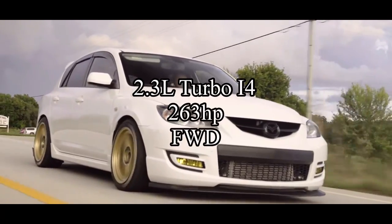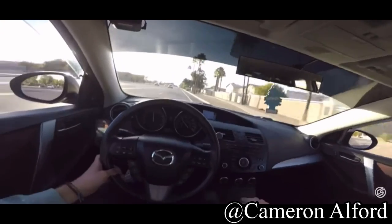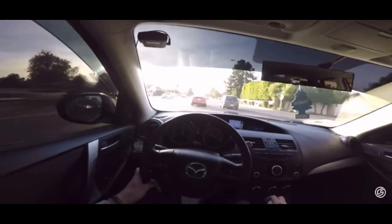It's a 2.3-liter turbocharged inline-4 making 263 horsepower. It was also front-wheel drive, of course, but it is a hatchback, so that makes sense. But this thing truly is just the best of all worlds from Mazda. It's just the perfect combination of Mazda. It looks good, it's fast stock, but you can tune it to be faster.